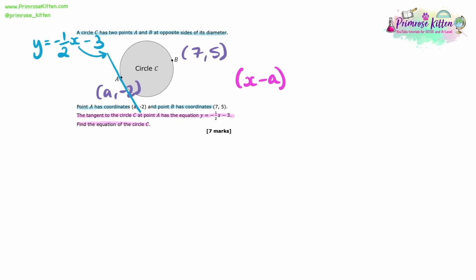Before we do anything else now, let's remind ourselves of what the general equation of a circle is. This is something that we do need to have memorised, so if you don't recognise this, then do get memorising it. In this case, a and b are the coordinates of the centre of the circle, and r is the radius. So we need to work out the coordinates of the centre of this circle and the radius too. Now in order to do any of that, we first need to know what this coordinate of A is.